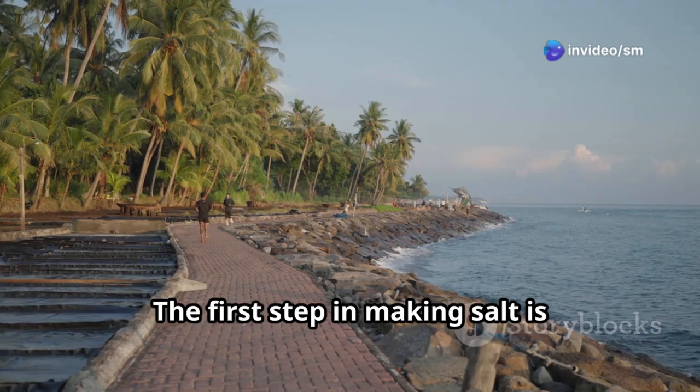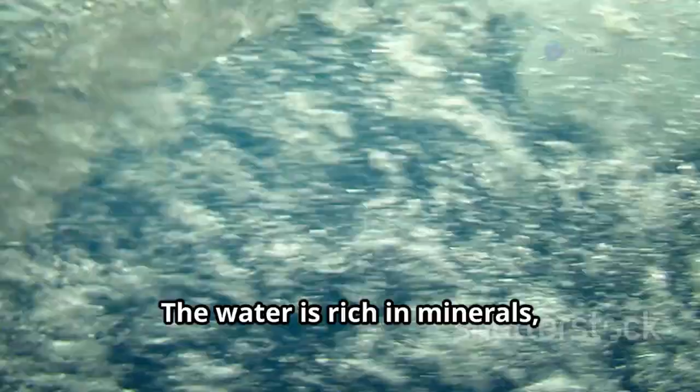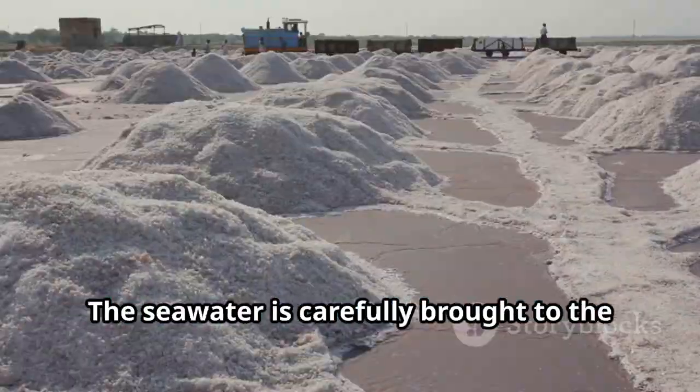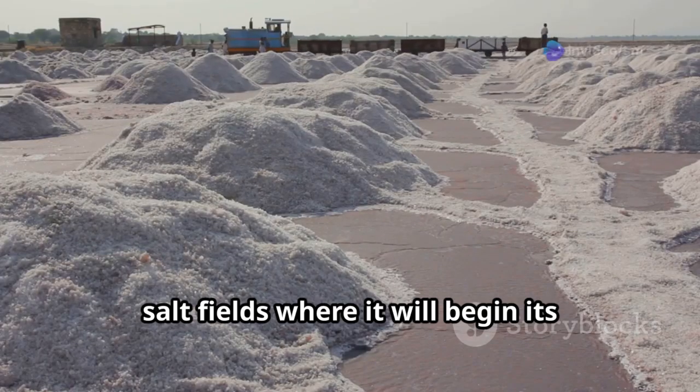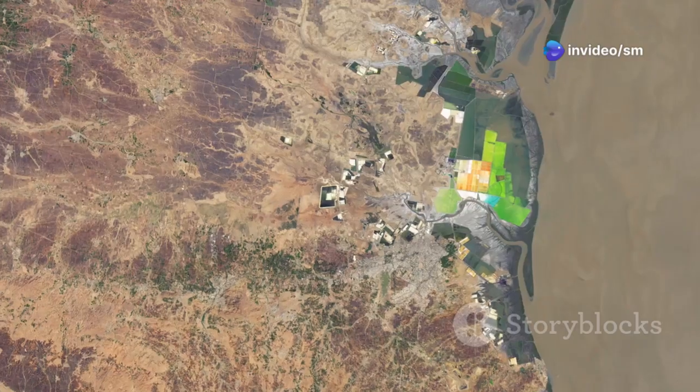The first step in making salt is collecting seawater. The water is rich in minerals, including sodium chloride, what we know as salt. The seawater is carefully brought to the salt fields where it will begin its journey towards becoming the salt we use every day.